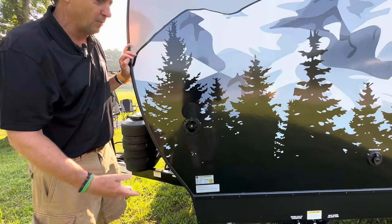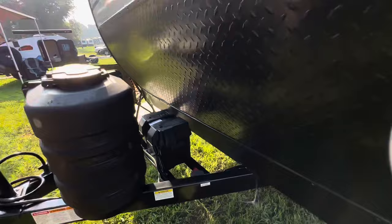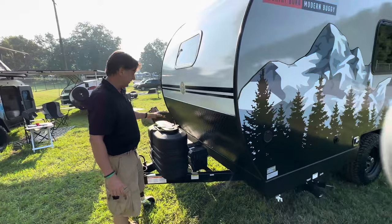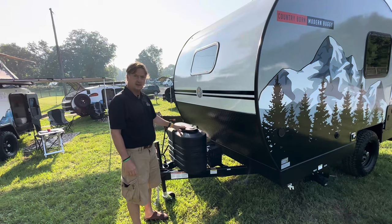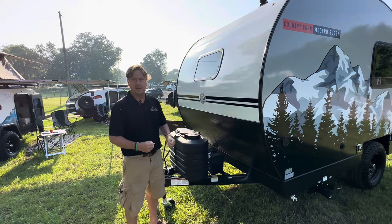Up to the front, when you're shopping again, look for a battery disconnect. I did it last night, turns everything off, preserves your battery. Modern Buggy comes with a battery. Comes with two LP tanks. Right now, most of the competition is one 20-pounder. There's two 20-pounders. You've got a tankless water heater, you have burners, you have a furnace inside. You don't have to worry about trading out that one tank all the time, which is what our competition has.